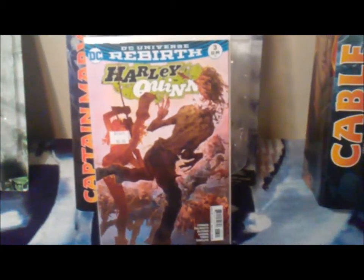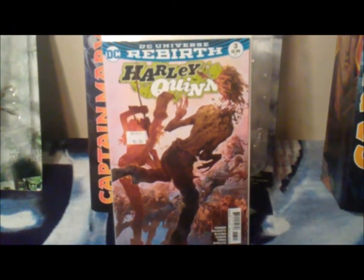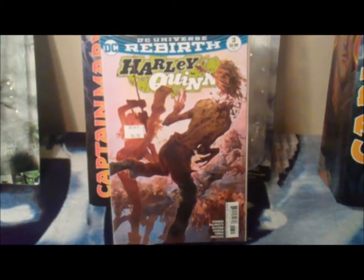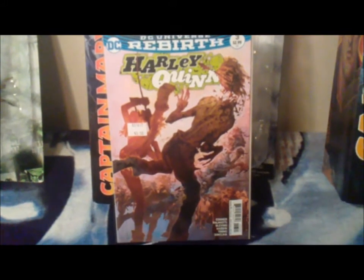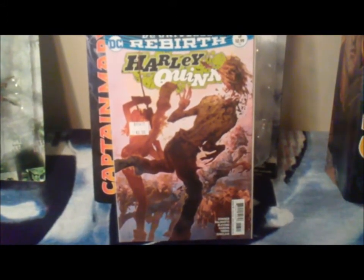So I do have some books that I look for as soon as I go into any comic book shop. One of them would be Harley Quinn. The other would be Wonder Woman. I will definitely look through your Batmans, your Wolverines, your Uncanny X-Men, and your X-Men, and your New Mutants. I will always look through those runs first before I do anything, even before I look through Superman.